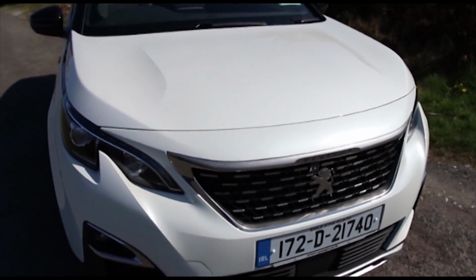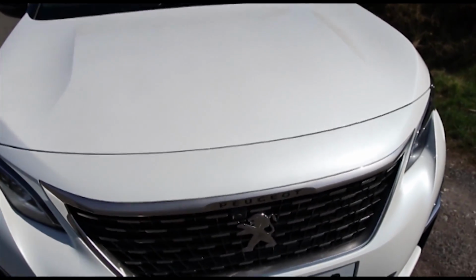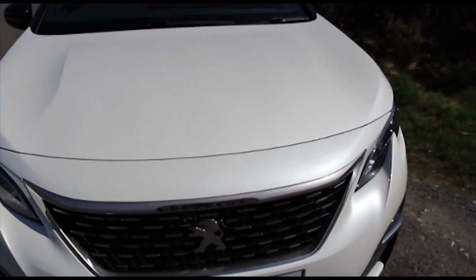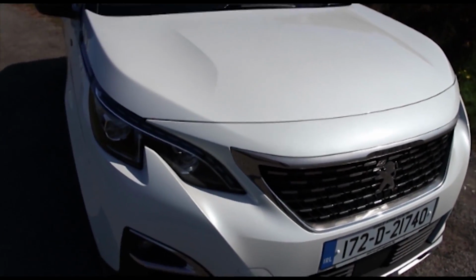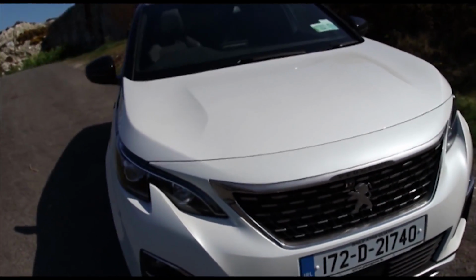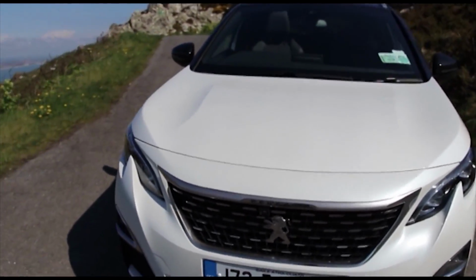Its tax band is A3. It's coming in at €190, and the CO2 will be about 108 grams. Yeah, so people are still kind of vying for diesel at the moment, but the balance is starting to shift back to petrol.